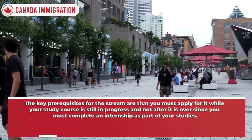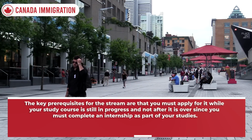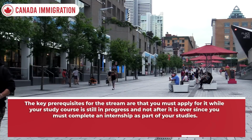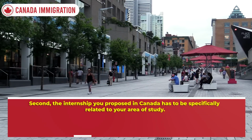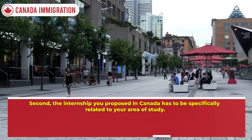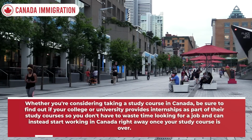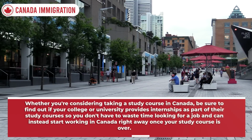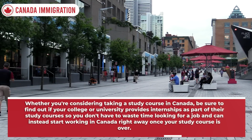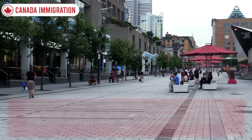The key prerequisites for the stream are that you must apply for it while your study course is still in progress and not after it is over, since you must complete an internship as part of your studies. Second, the internship you proposed in Canada has to be specifically related to your area of study. Whether you're considering taking a study course in Canada, be sure to find out if your college or university provides internships as part of their study courses, so you don't have to waste time looking for a job and can instead start working in Canada right away once your study course is over.